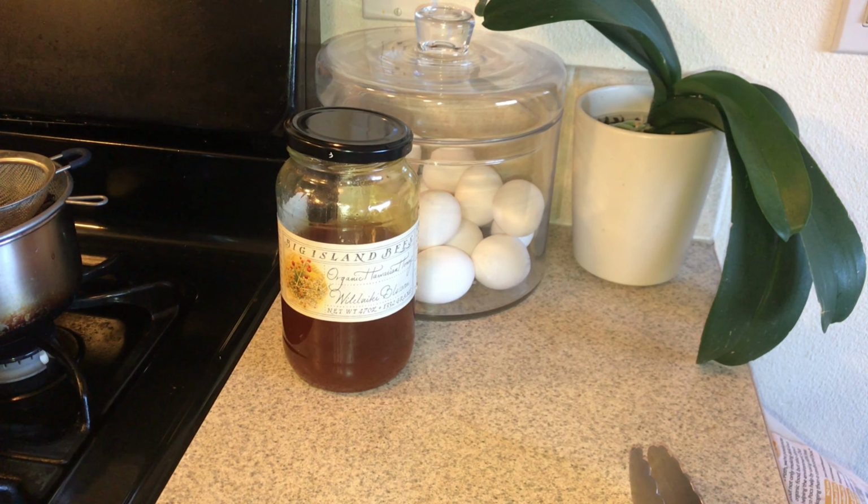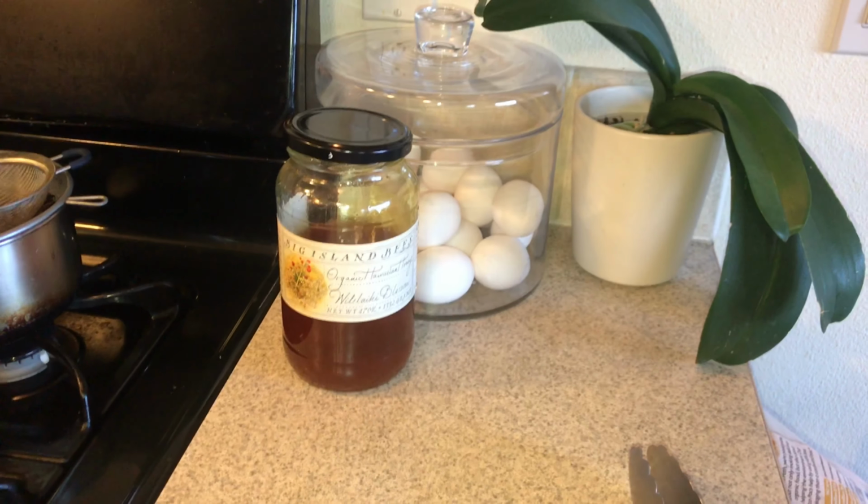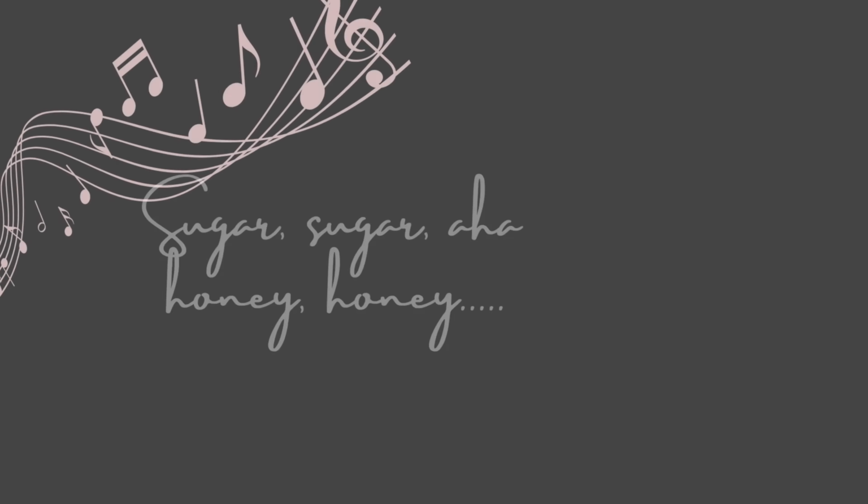What does it taste like? Does it taste good or bad? It tastes pretty good. Wow! I think maybe I could put more sugar in there. Sugar.